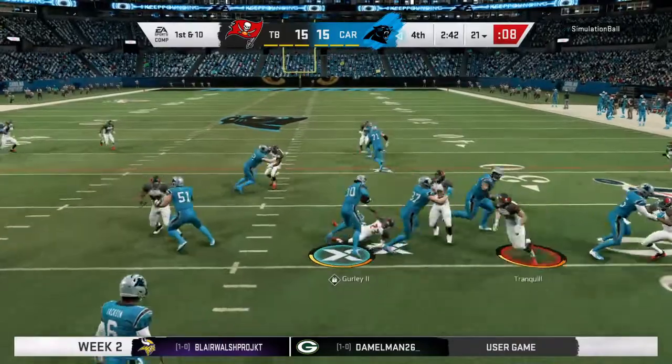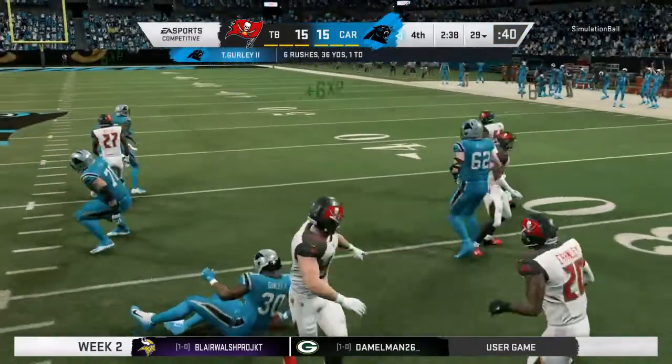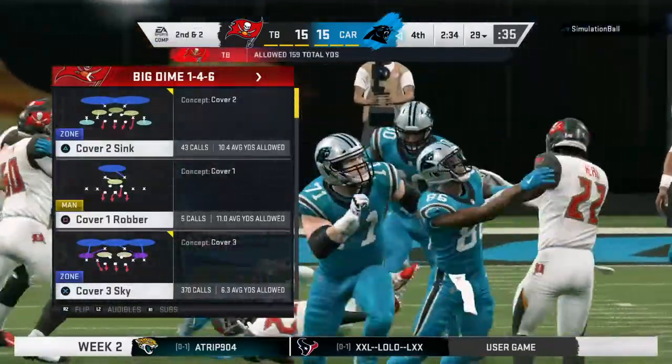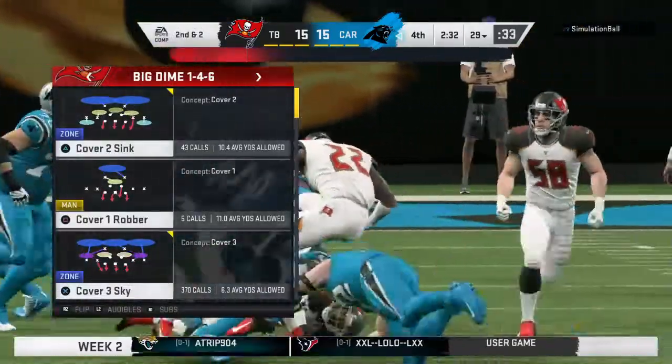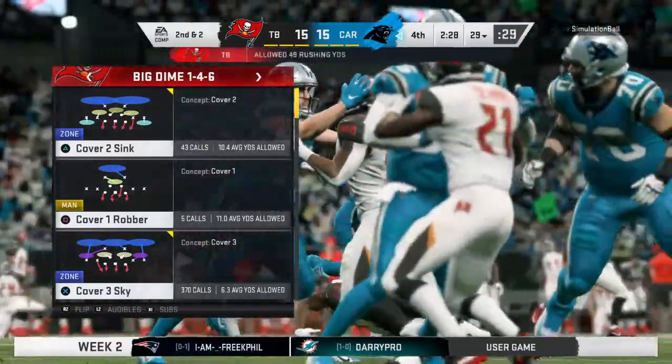They'll start out on the ground with Gurley. This will be stopped about 2 yards shy of the marker. 8-yard gain, 2nd and 2. That was a good, forceful run, and it demonstrates why you've got to put your body on a runner when you're trying to tackle him.